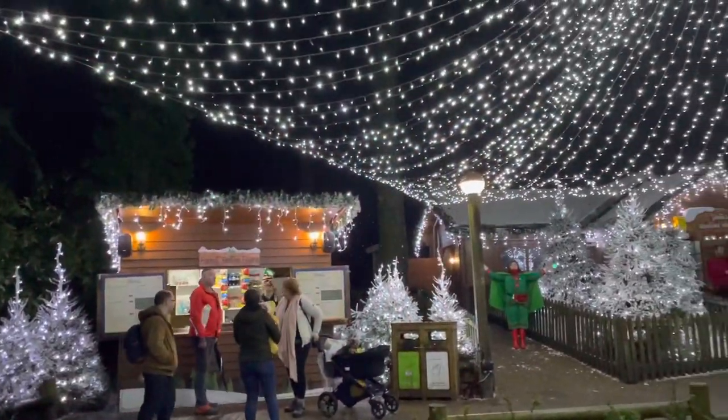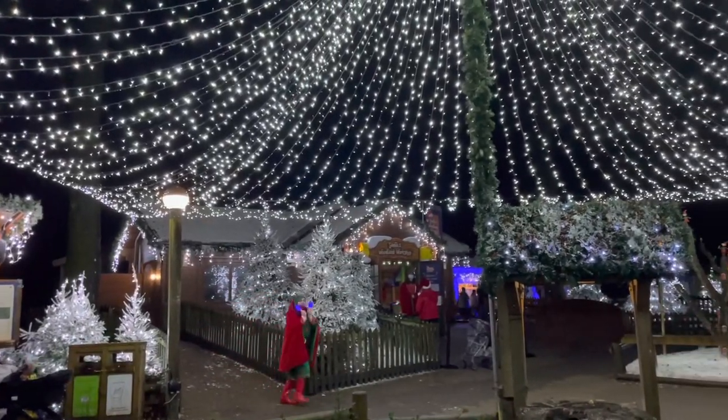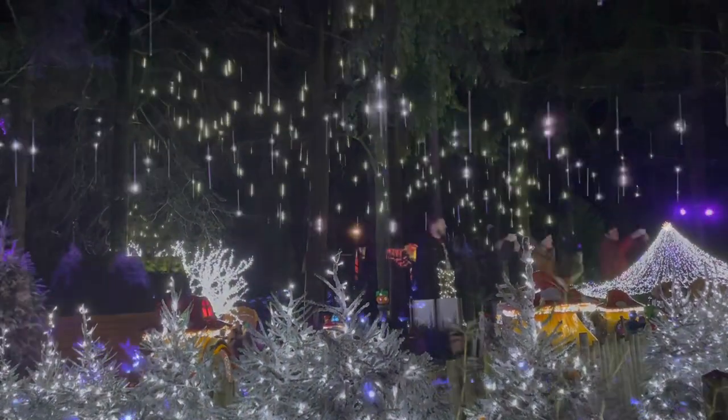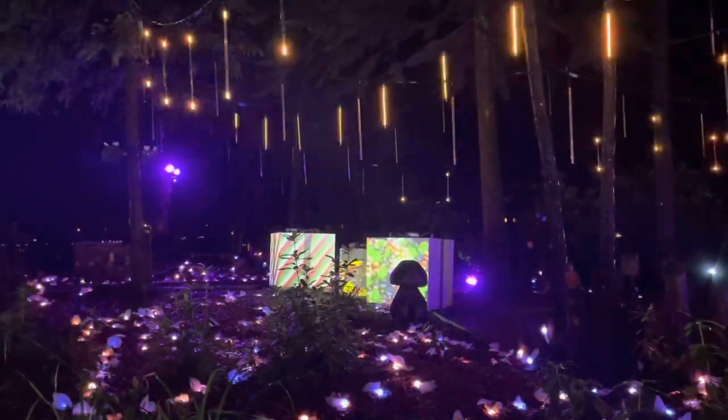In the Village Square, they've added a really cool little stall where you can get hot mulled wine, hot mince pies and other treats. There's also a Christmas shop where you can buy whatever you need to decorate your lodge. There are singing reindeer and of course a chance to visit Santa himself.